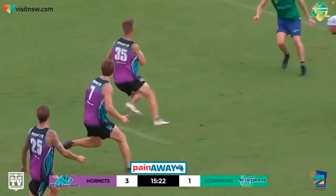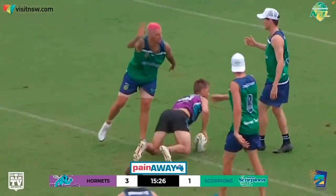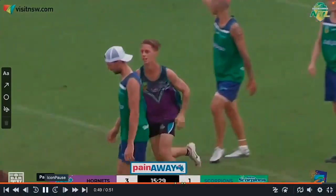And here's a slow-mo of that try in close-up. Simple as that. Scorpions didn't think that Hornets were going to run into the 7 there, but they did, not because they were trying to get a dump, but because they were trying to score a try. Nice work from the Hornets, and that was the response.